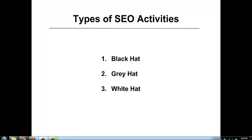The next topic that I would like to discuss are the different types of SEO activities that businesses can engage in. There are three main types: black hat, gray hat, and white hat. And I like to think of these in terms of how transparent their names are. So think about if you were looking at a black hat or a black box, you can't really see what's going on in there, and you probably don't really want to know.